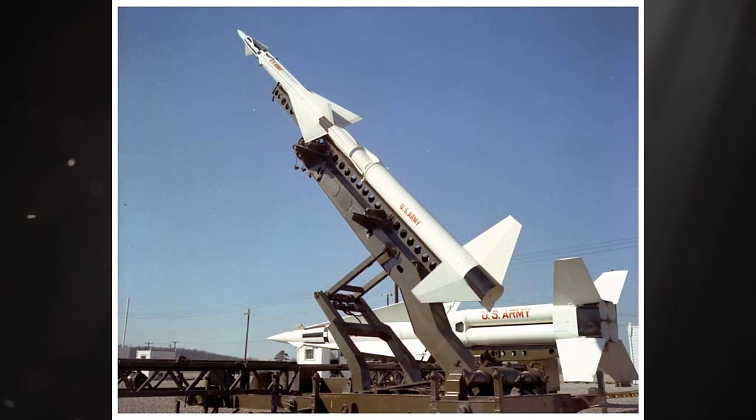The original Nike MIM-3 Ajax missiles were manufactured by Bell Labs and Douglas Aircraft Company. They were 32 feet in length and carried three conventional warheads. The Ajax missiles had a maximum speed of Mach 2.25 and a 30-mile range.